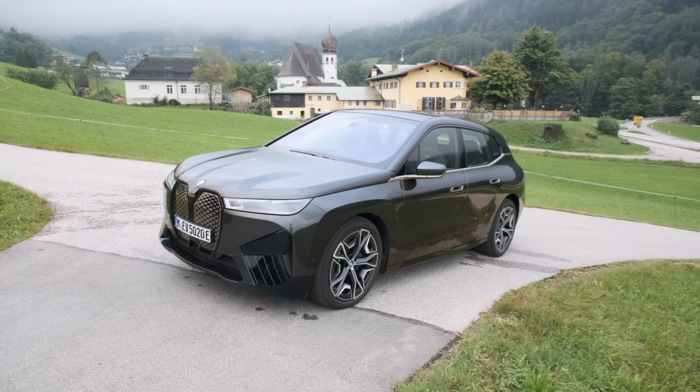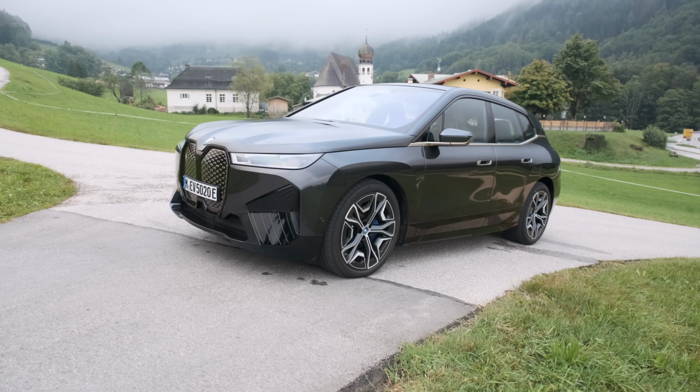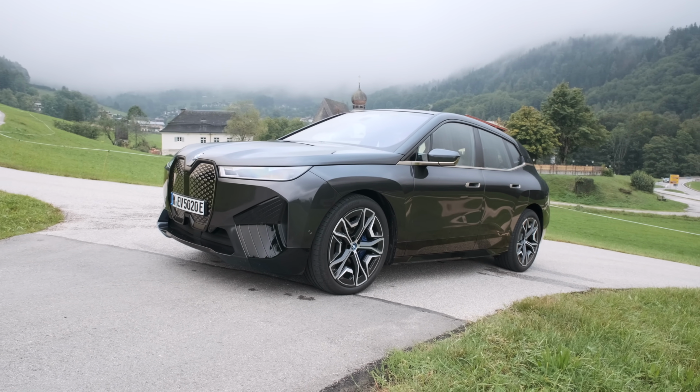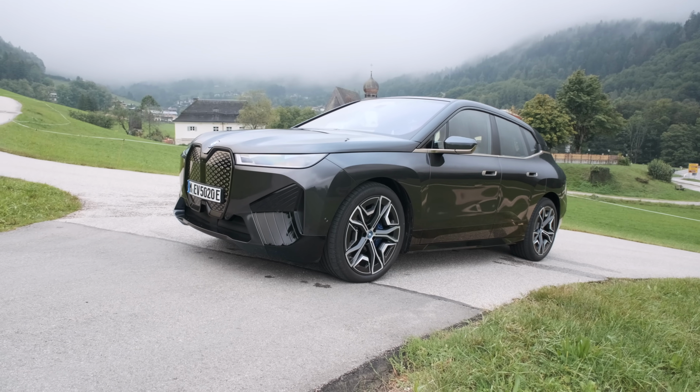You can charge it up to 195 kilowatts, and 10 to 80% takes 35 minutes, or enough time to have at least 6 pot noodles, I think. So you get 90 miles in 10 minutes.